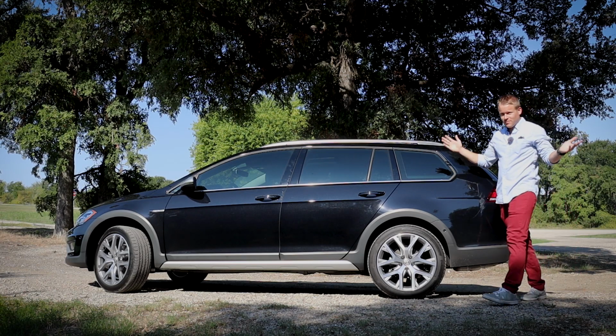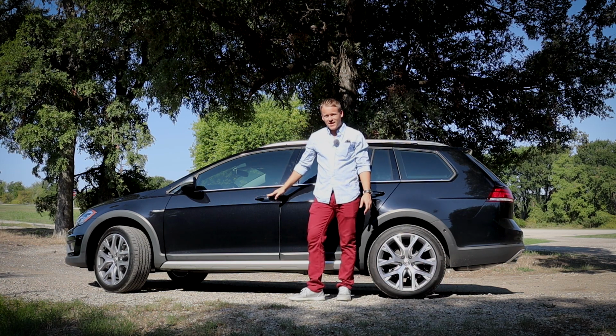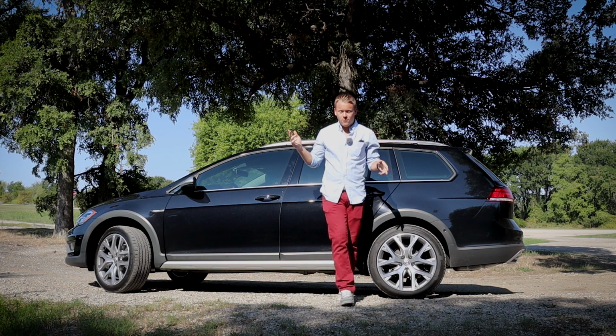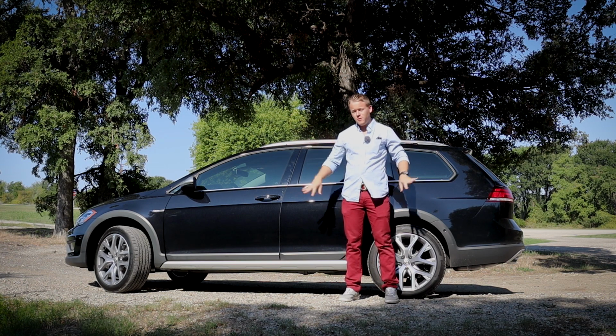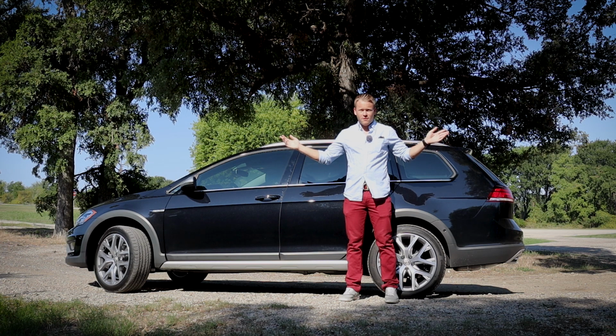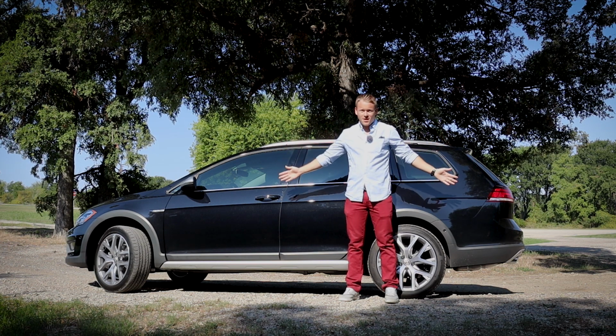So this week I am super excited to introduce you to my 2019 Golf Alltrack SEL manual. Ever since I sold my last Jetta Sport Wagon about 5 or so years ago, I've been dying to have a manual fully loaded wagon. There's been absolutely no options on the US market for the last few years. Thank you so much, Volkswagen, for actually making this car.